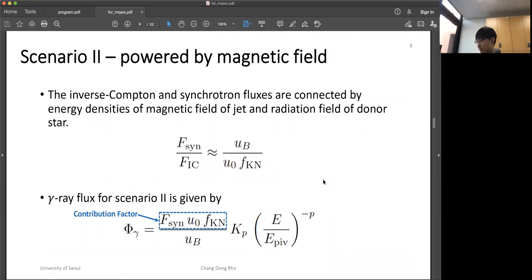Next, we have scenario 2, where we are now using the relation between the inverse Compton and synchrotron fluxes as given by the first formula. This model assumes the particles are powered by the magnetic fields of the microquasars. Similar to the first scenario, we model our gamma ray flux formula for scenario 2, which is given by this equation, where in this case our contribution factor is now the product of the synchrotron flux, the energy density of the radiation field from the companion star, and the Klein-Nishina factor.